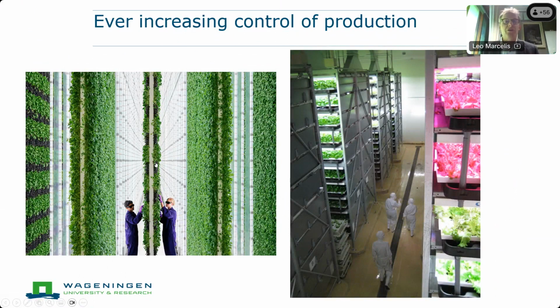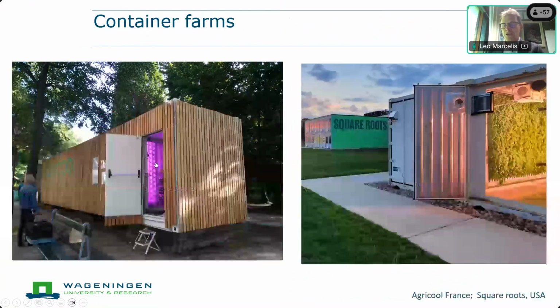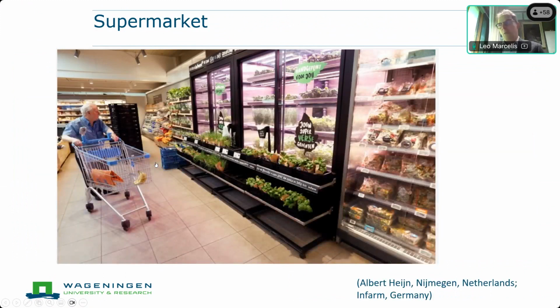Here you see just a few pictures, but probably you're all aware of this, so I don't need to say much about this, but just as a sort of introduction. The previous one was a bit more of a warehouse type of thing. It could also be more like shipping containers, or there are also examples in supermarkets where we have some smaller cabinets.